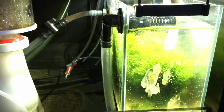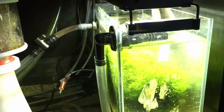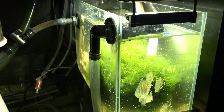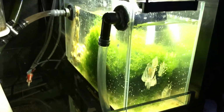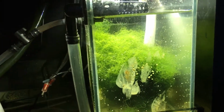I know the flow in here needs to be increased. But the only pump I have is just too much. So I have yet to buy a bigger pump, because I believe the one in there is only 80 gallons per hour, and it's not very much. And this little cheap light's doing great. I love it. The Kato, it's growing as fast as I need it to. The pods are doing well. The dosing pump and everything over here is doing good.